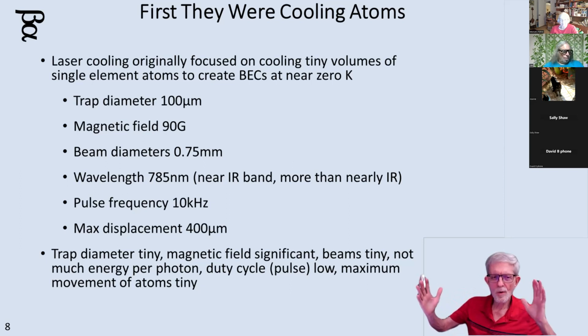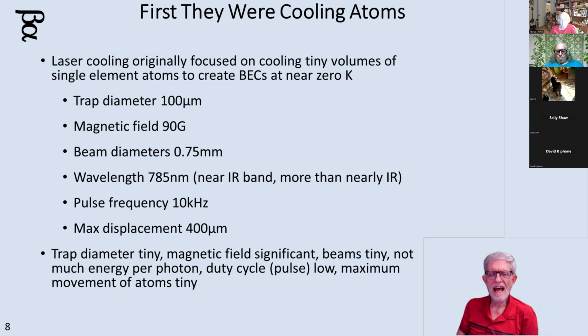Because the first thing they had to do was compress the atoms, the magnetic field was 90 Gauss. That's a very strong magnet. The diameter of the laser beams coming in from all the angles, each laser beam was 3/4 of a millimeter in diameter. So the trap was small, and the beam was massive compared to the size of the trap. 0.75 millimeters is huge compared to 100 micrometers. So the beam was much larger than the collection of atoms they were trying to deal with.